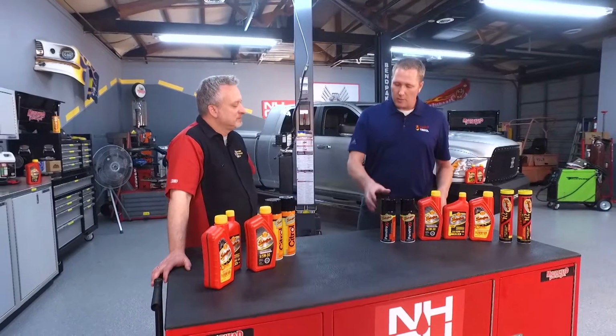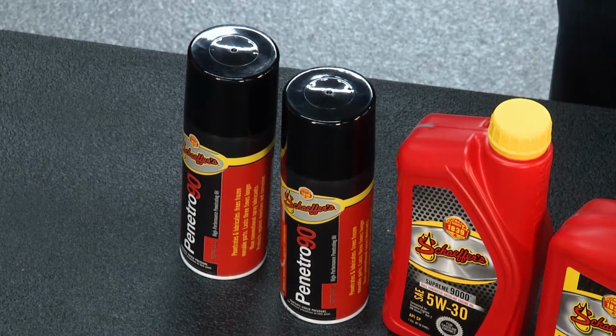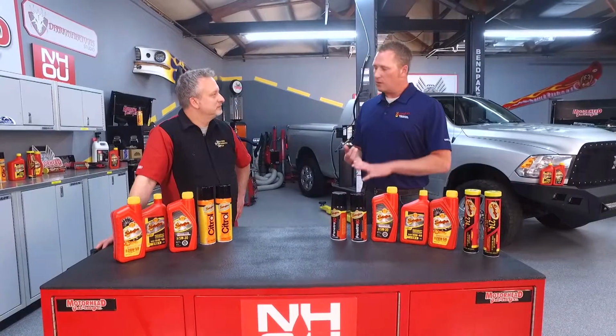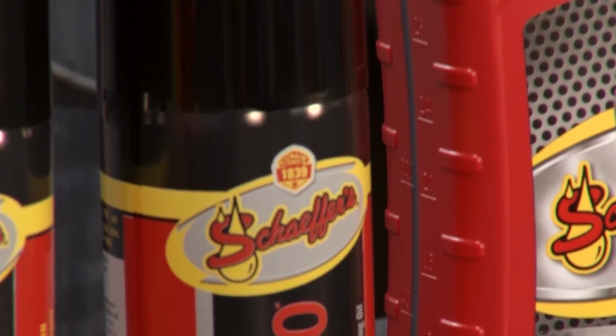The first one here is our Penetro 90. It's a high-performance penetrating oil. A great thing about our penetrating oil is it is an oil-based penetrating lube, so it won't dry out. It will actually stay moist. It will penetrate rust, any corrosion. Safe to use on tap and die sets, electric motors. It just has a lot of general uses. It's a must-have for any garage.